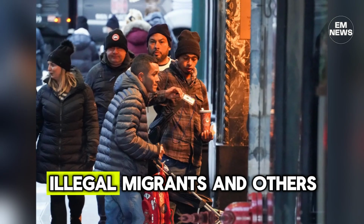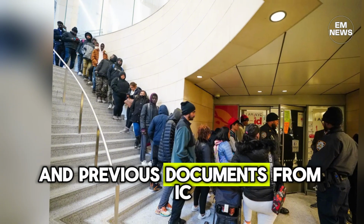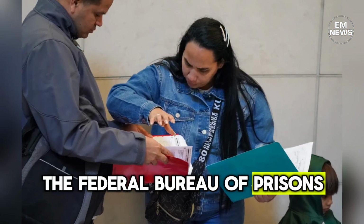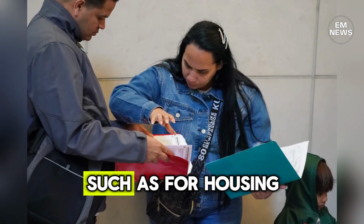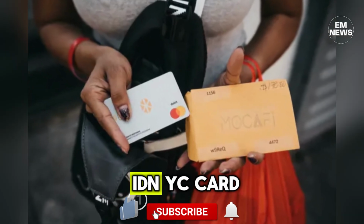For example, illegal migrants and others are now able to produce expired driver's licenses and previous documents from ICE, the Federal Bureau of Prisons, and open cases with city departments such as for housing, in addition to 100 other types of IDs to help obtain an IDNYC card.